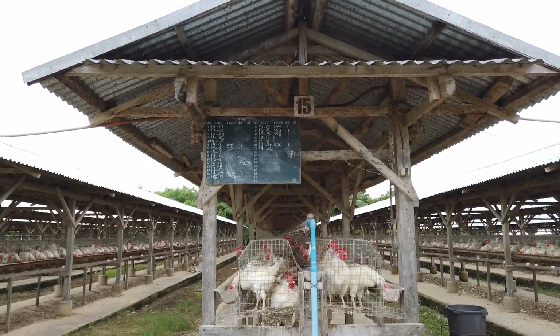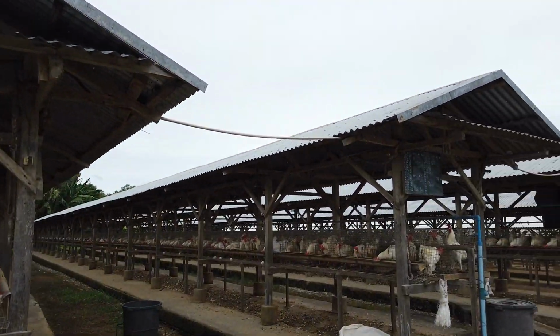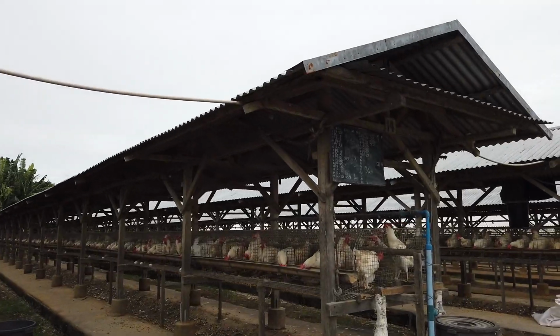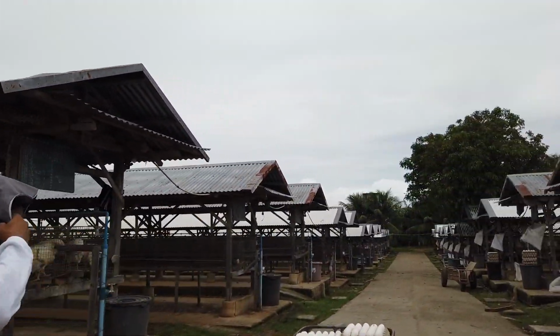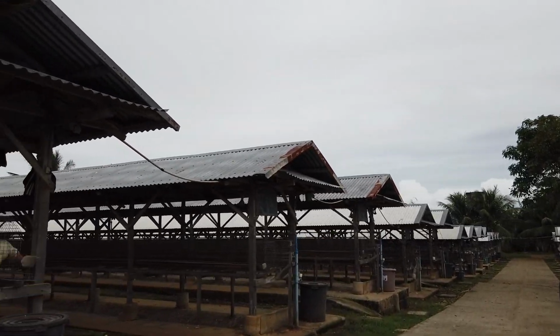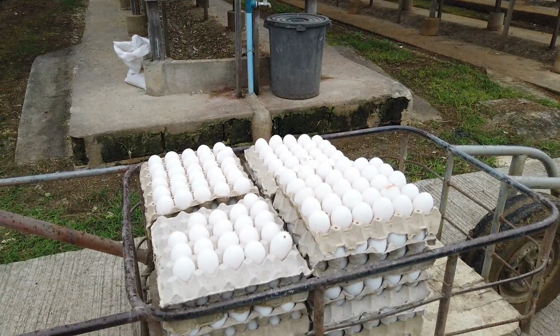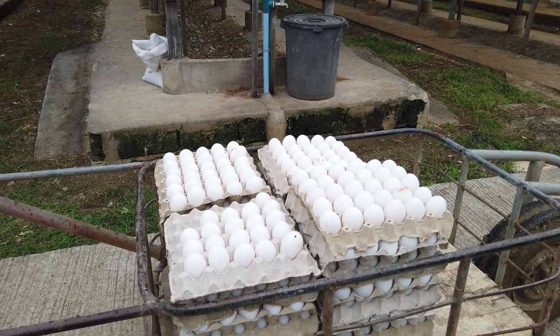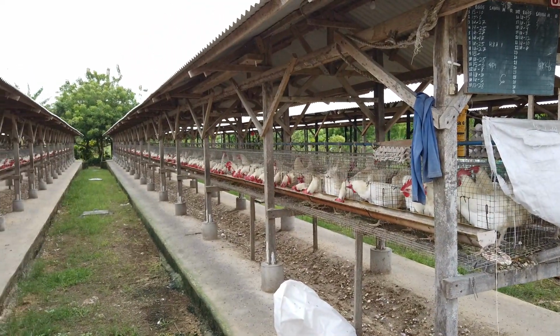You could never smell that annoying smell that you get at some of the poultry farms that we pass by. And these are the farm fresh eggs, ready to go to the market. It's really amazing.